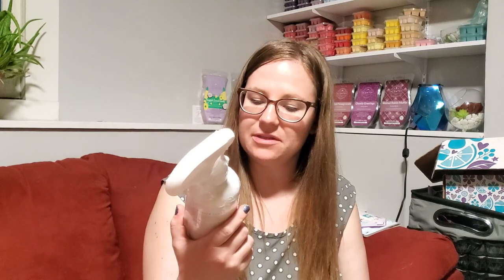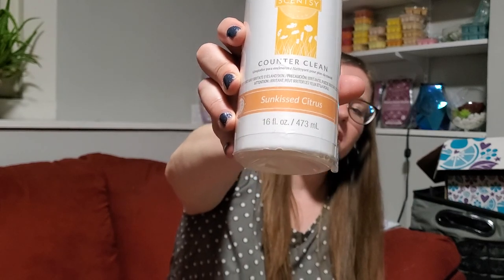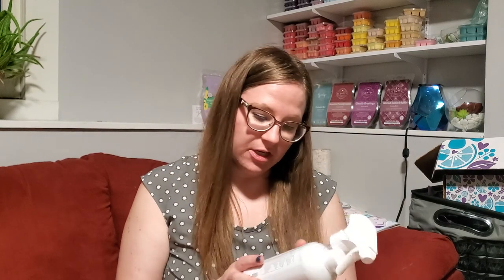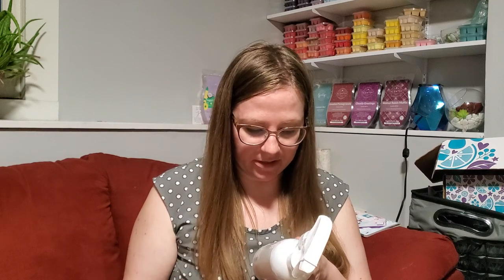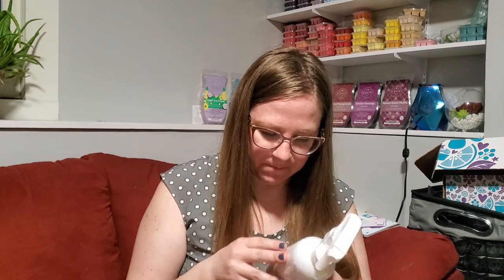Okay, we're getting down there. Thanks for hanging out this long. This is for my brother and sister-in-law, but my brother loves the Sunkissed Citrus in the cleaning line, specifically the Counter Clean. He loves the Sunkissed Citrus, so I got another container of that for them. I know my sister-in-law likes it as well because she doesn't like to use cleaning products with bleach in it when she has her wedding ring on, and the Counter Clean does not have bleach in it. Our cleaning products have citric acid in them to help clean things. I guess this is just the directions, but anyway, Counter Clean.